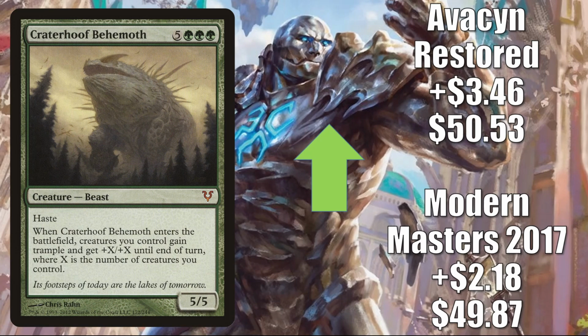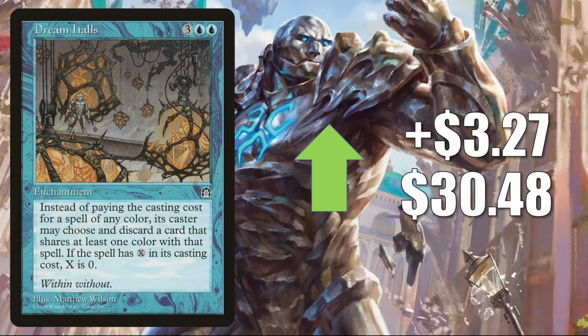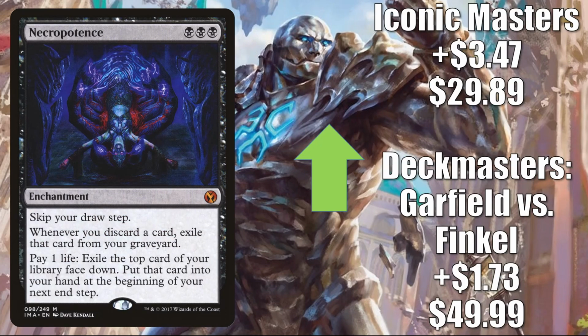Avizoa Restored up $3.46 to $50.53. Dream Halls is on the Reserve List, sees a little Commander play, but again, a card that is drying up online. It goes up $3.27 to $30.48. Necropotence, this sees Vintage play, sees Commander play, and yes, it does see play in Tymna and Bosh builds. Deckmasters Garfield vs. Finkel, that copy's only in foil. It goes up $1.73 to $49.99.